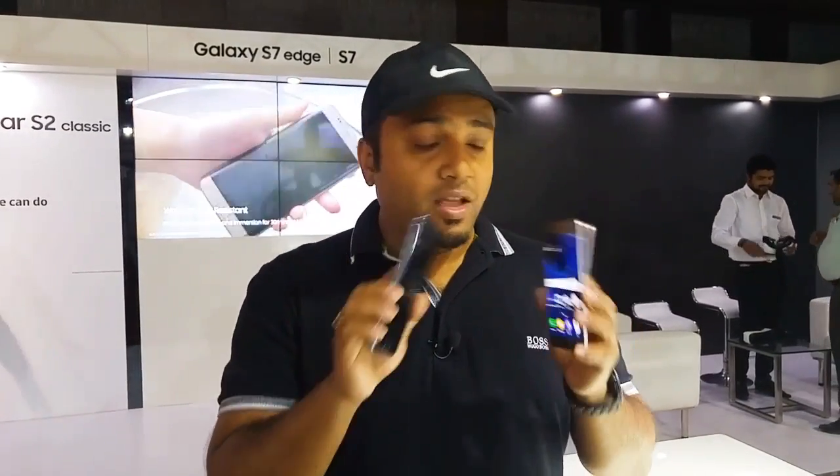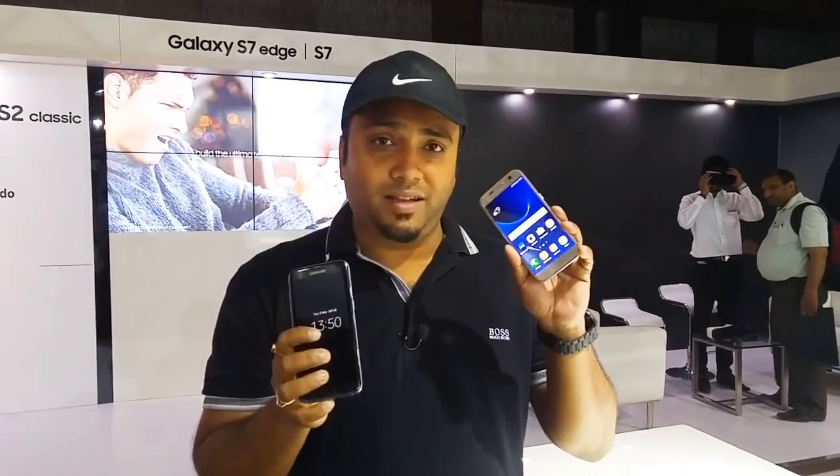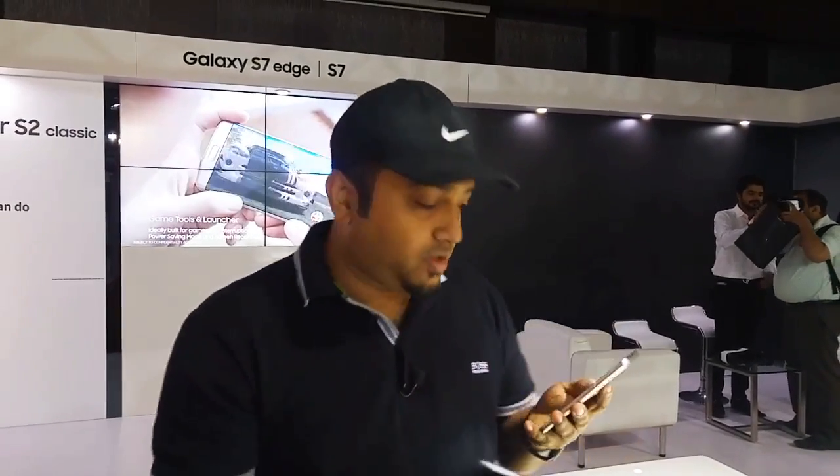Now remember, in India we get the Exynos version, so Exynos 8890 chipset. Both have 4 GB. This one is slightly thinner than the S7, just a tad bit thinner and a tad bit heavier because of the bigger battery. This one has a 3000 mAh battery, this one a 3600 mAh battery. Let's take a close look at both the phones now.